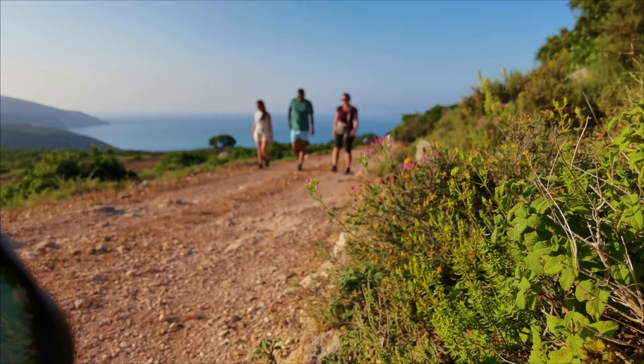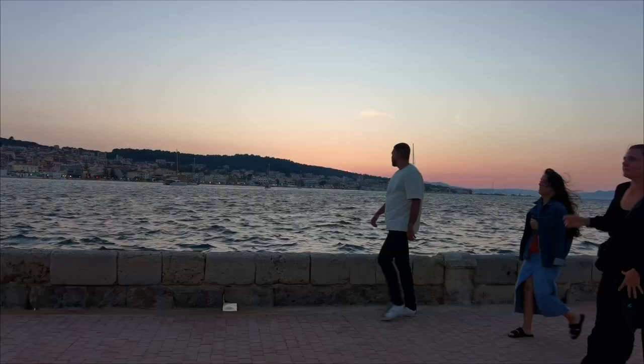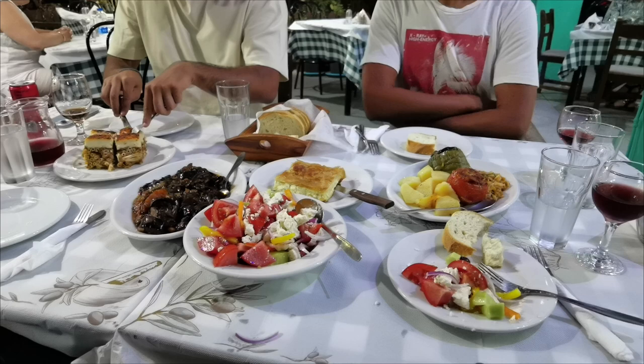Afterwards, we went to Argostoli to spend a beautiful evening there and had some more delicious Greek food.